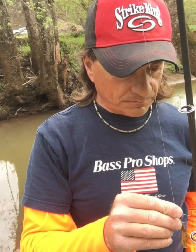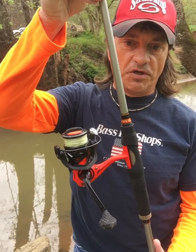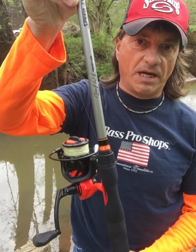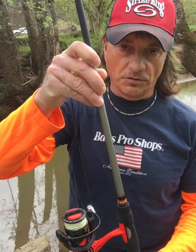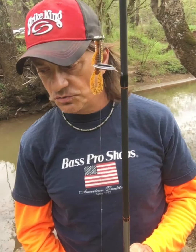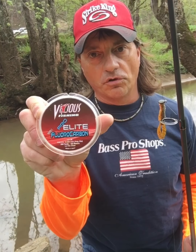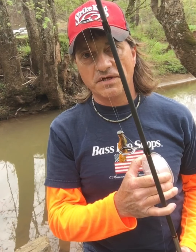And these are the first fish that I've caught on my new Lew's outfit here. This is a Mach Smash spinning reel that I've got paired with a Lew's Hank Parker Signature Series spinning rod, and it's a 6'10" medium action with a fast tip, and I've got it spooled with high vis Vicious braid, 20 pound test, but I've got the first 6 or 8 feet of it colored with a black Sharpie so they can't see it as well. And then spliced to the braid, I've got 12 pound Vicious Pro Elite fluorocarbon. And that's basically my basic finesse setup.